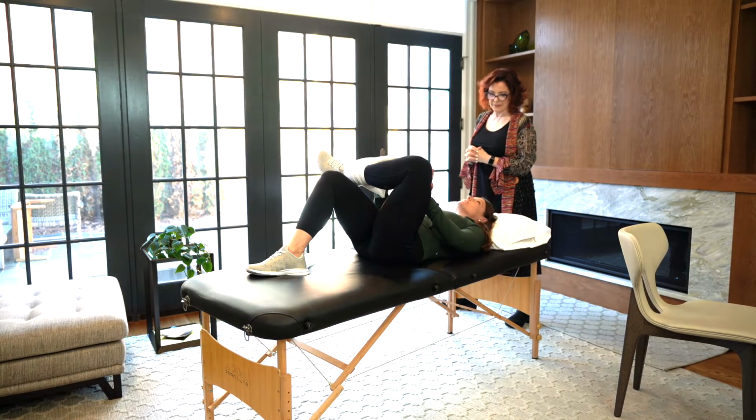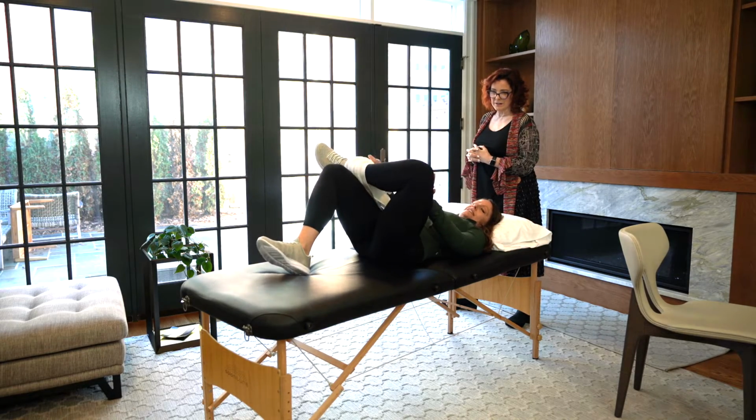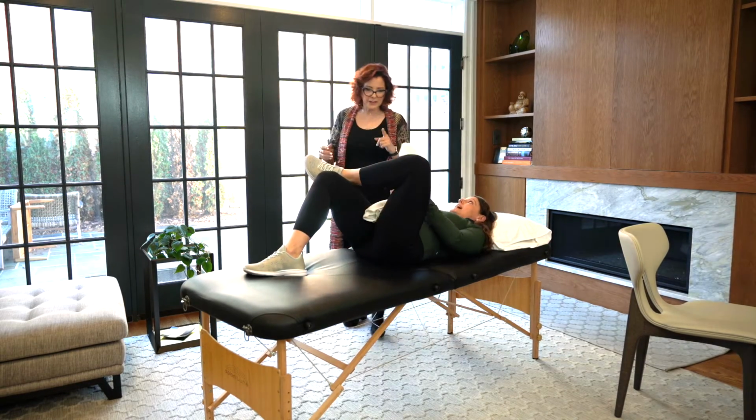I think it's a little hard to hold this one for a minute, but you can build up to it if you're using your hands. But again, make sure you're trying to relax into it, and you should feel a little bit of a release. Can I just do a little variation?